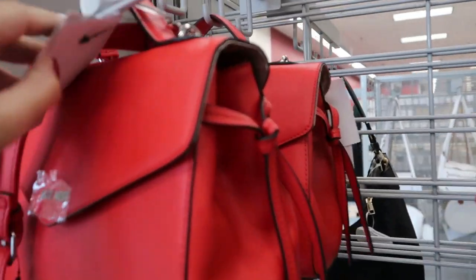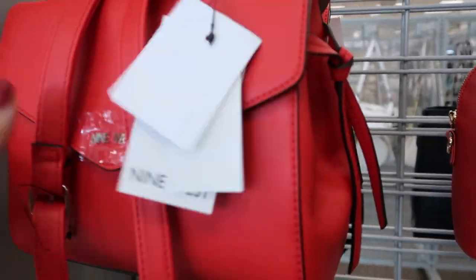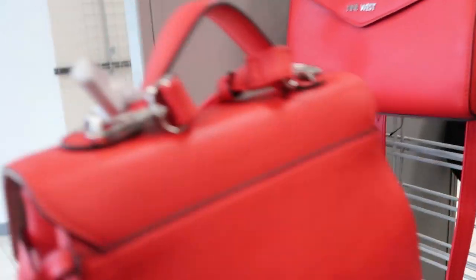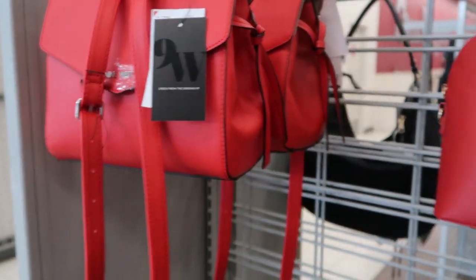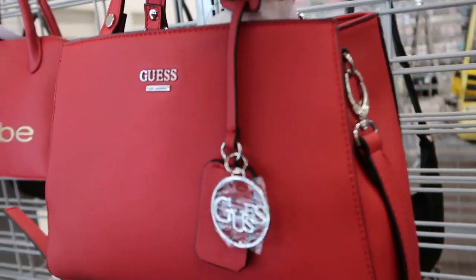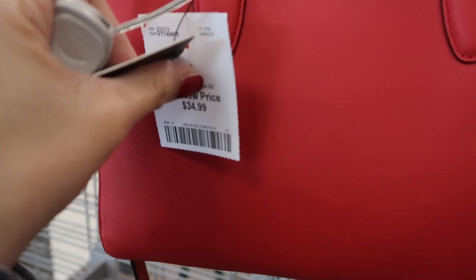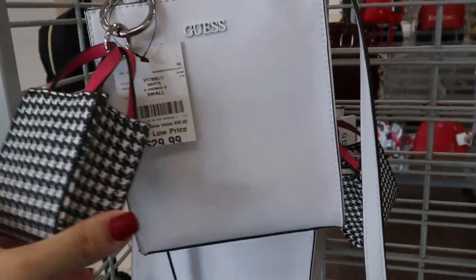I love this little red bag from Nine West. So it's $24.99. There's a top handle and then a shoulder strap. This would be another one really cute if you wear it crossbody with some little red accessories. They also have this solid red Guess bag. And this one is $34.99. This little Guess bag looks new, so it's $29.99.